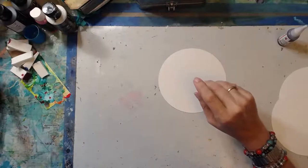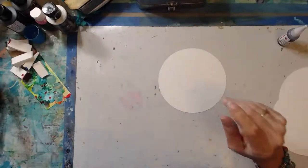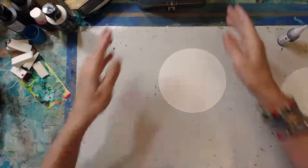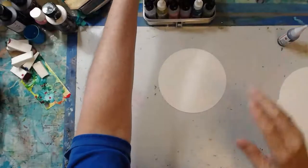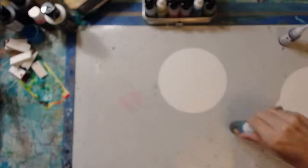Plug that in. Switching around some plugs here. So for that, I don't want to use the Marabu. I think we want to use one of the inks that I diluted. I'm thinking the Baja Blue that I diluted.